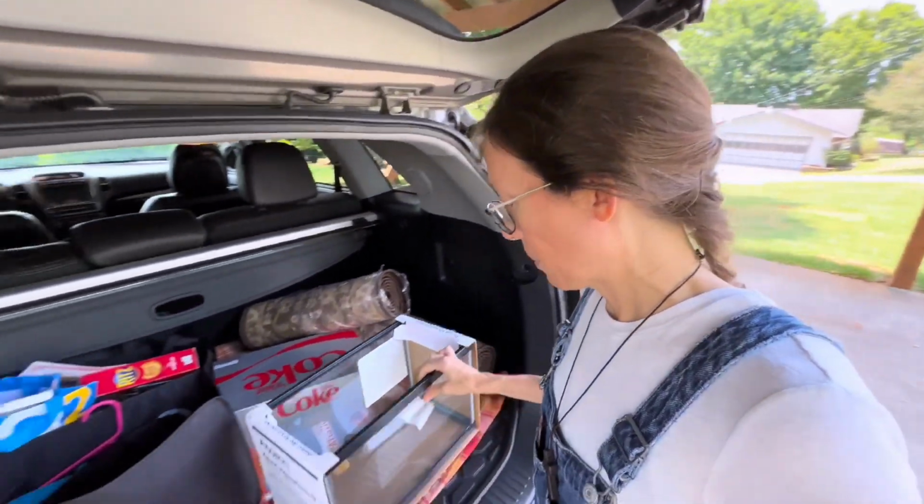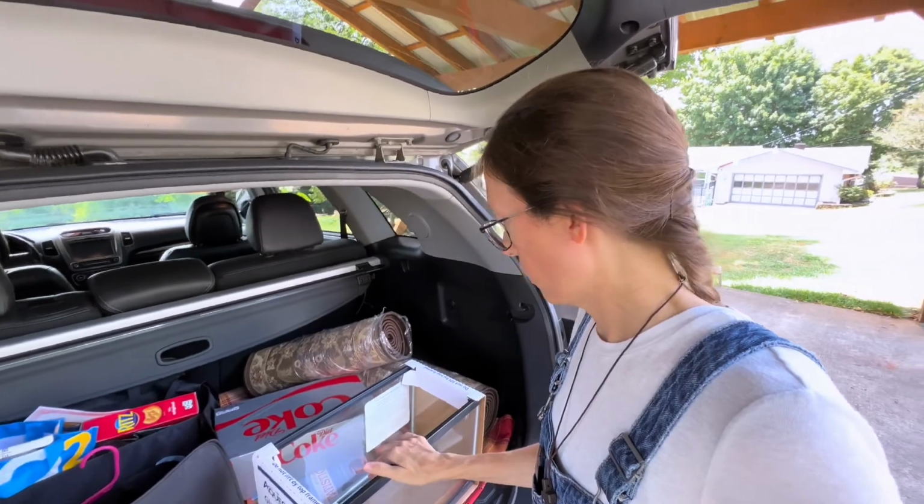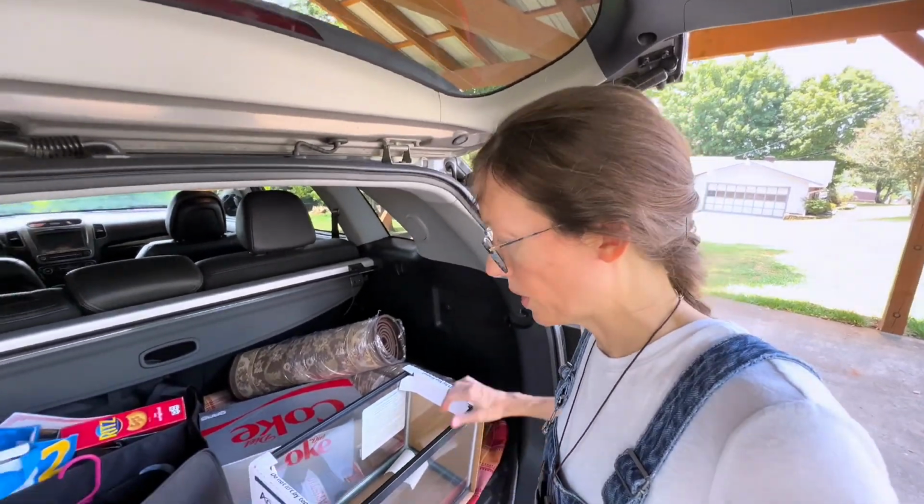So I've had to do some shopping this morning. I had to go out and get an aquarium for my snails because it's filling up in there and I have more that are hatching. So I got me a little 5.5 gallons. So we're gonna transfer them over sometime today, maybe when it cools off a little bit.